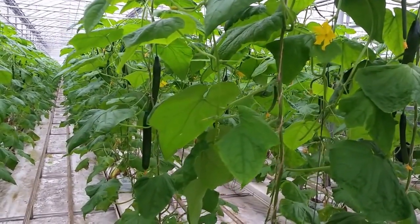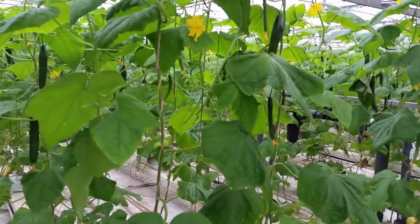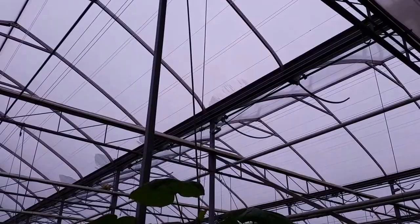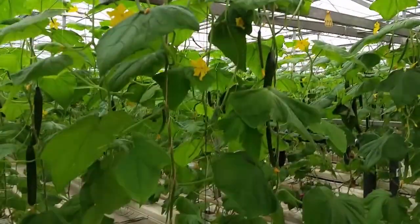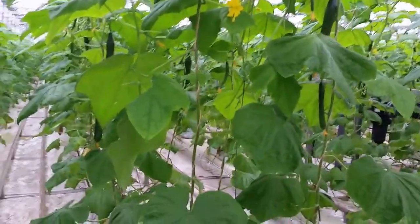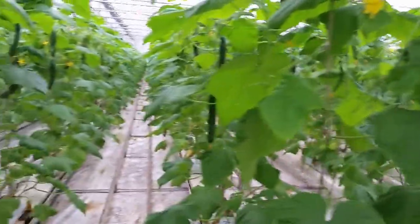We very much depend on the weather, and I don't know if you can tell on the video, but it's dark and raining right now. So very little photosynthesis will happen on a day like this, and the production will immediately be affected. Light being one impact. What else impacts a cucumber growing?